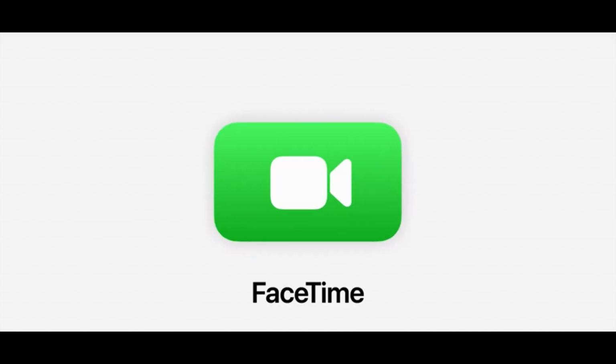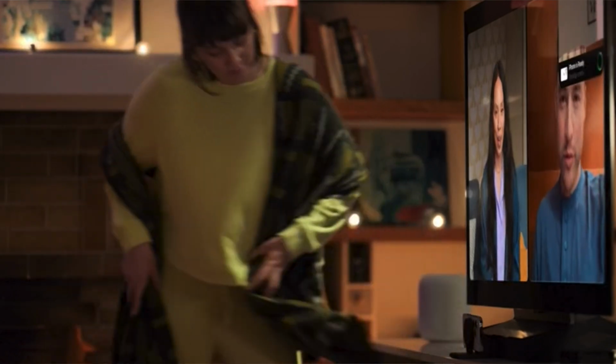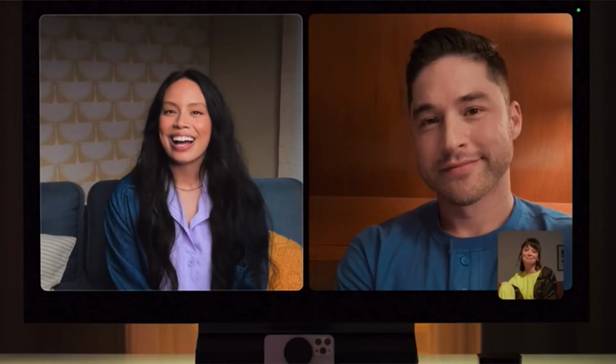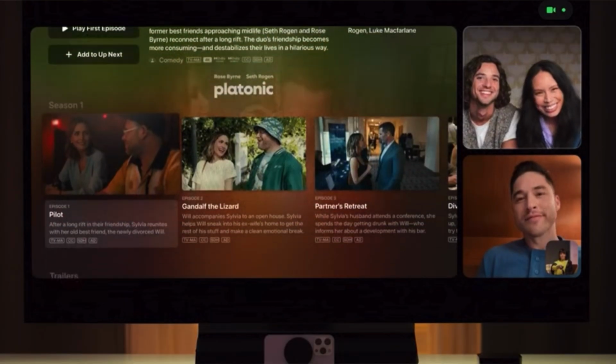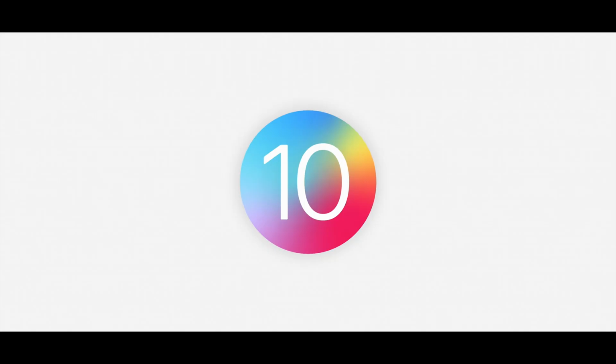Moving into tvOS, FaceTime is now coming to Apple TV. The new FaceTime app on Apple TV takes advantage of your iPhone or iPad camera. When launching FaceTime on Apple TV, it wirelessly connects to your iPhone or iPad. Simply place the call on your iPhone or Apple TV, and Apple TV takes full control of the camera on your iPhone and iPad. With SharePlay, you can watch together and everyone stays in sync. That's home and audio.